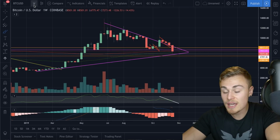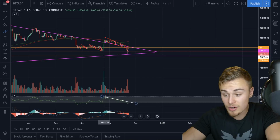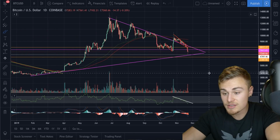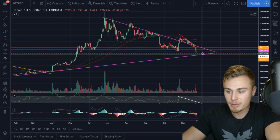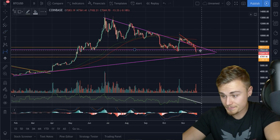But the consolidation hit. We were oversold on the 4-hour. We're oversold on the daily. The descending triangle was here. The downtrend was here. We finally hit the bottom, and there's a good chance we're probably going to fill in the rest of this massive symmetrical triangle. I've had this drawn on the charts for months, and it's about time we finally come back down to complete it.